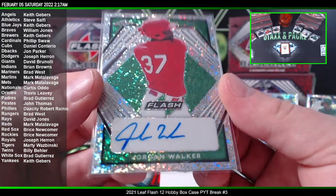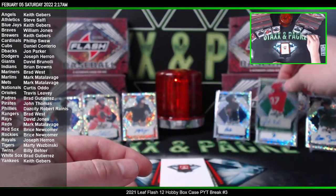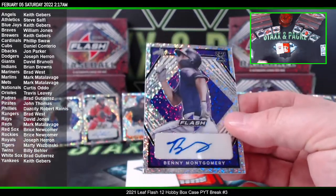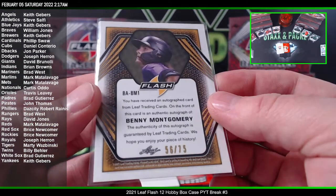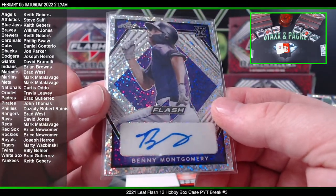Sweet. I'm glad we got color in this case. I swear the last case had like no color. And then we got a Benny color match. Benny Montgomery purple for the Rockies. Bryce, 56/75. Nice Benny.